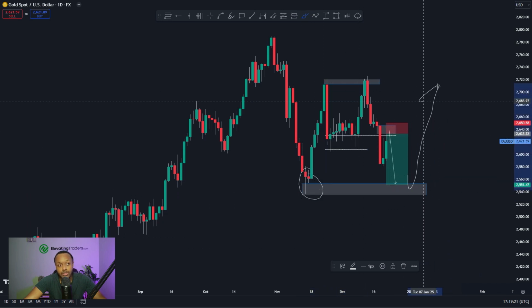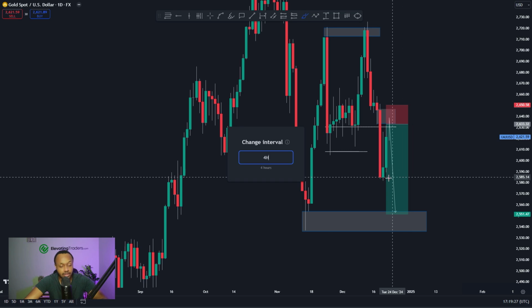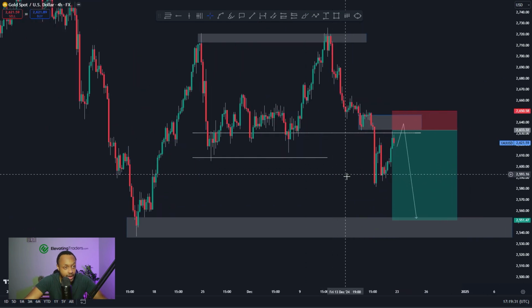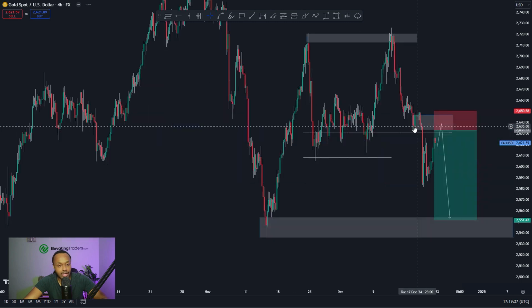And then potentially there could be some nice buys back up again. But we'll probably speak about that when we get there, probably next weekly analysis or whenever it comes around. But for now, looks like momentum still with the bears. This bullish leg here on the lower chart still looks very corrective to me. So I would expect that to be a pullback.